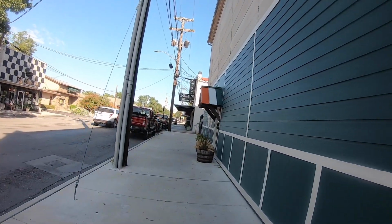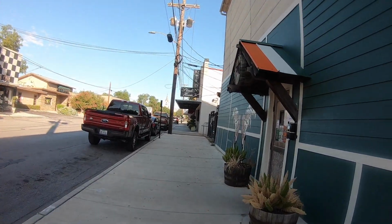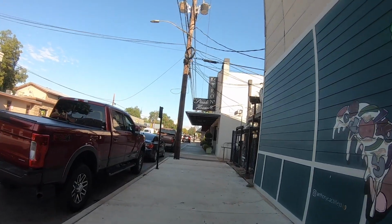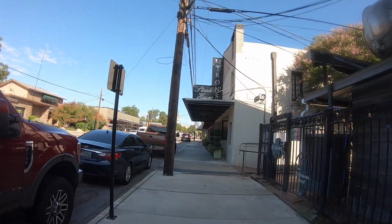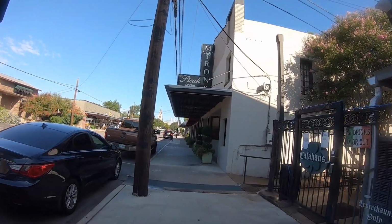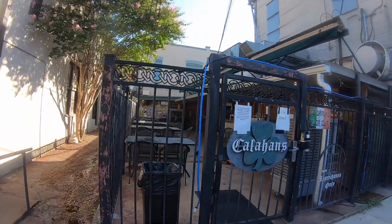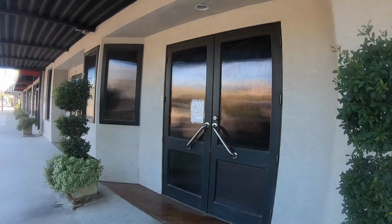So now we're on North Castell Street. Right up ahead is Myron's Steakhouse. I've talked about that in another video about where to eat. So this is the best steakhouse in town, hands down. Wife and I like coming here every now and then. Just Callahan's in their back patio and bar area. But yeah, there's Myron's.